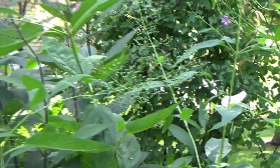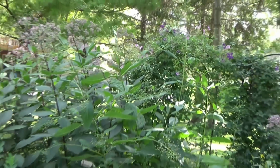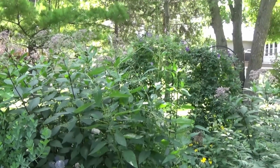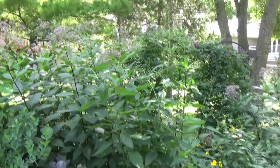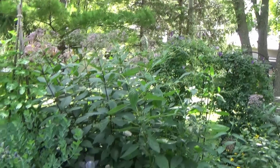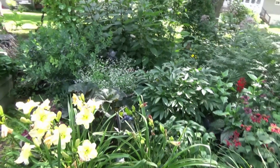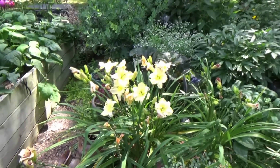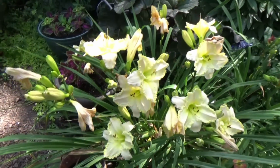This massive plant here is late figwort, also a native. And it looks quite aggressive too, so I'm going to have to be careful with that one. Teeny tiny little flowers. I'll see if I can get over there and show you. Not a wall plant, but hey, it's got some height to it. These are just lovely. Oh, I love them.